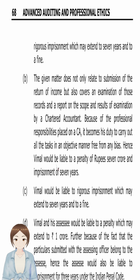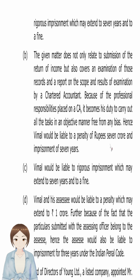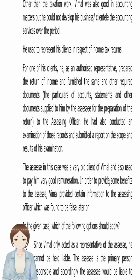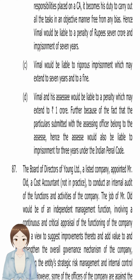And the given matter does not relate to submission of return of income and examination of records, no, they have evaded the tax also. So he will be liable for rigorous imprisonment, which may extend to 7 years, plus fine. Option C is right. The other option says he would be liable to pay a penalty extended to 1 year, that's under 447. But when he's acting as an authorized representative under the Income Tax Act, you have to check section 278. So option C is more appropriate.